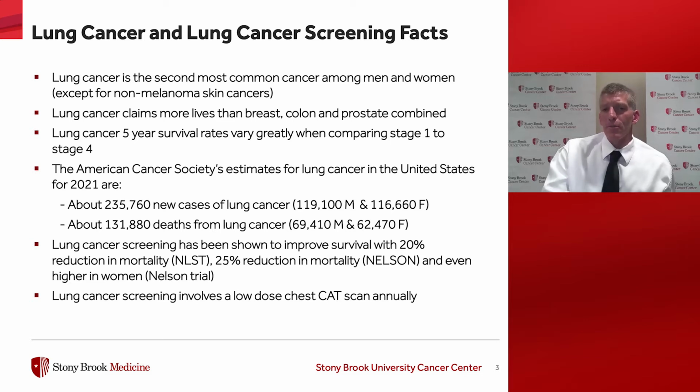And as far as lung cancer screening, we'll get into the details of it more, but there were 2 trials in the past decade that have shown a reduction in mortality using CAT scan to do lung cancer screening in a high-risk population.